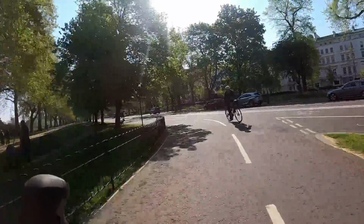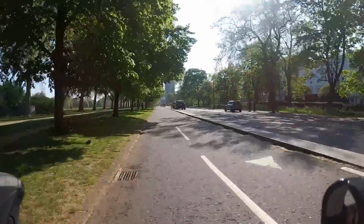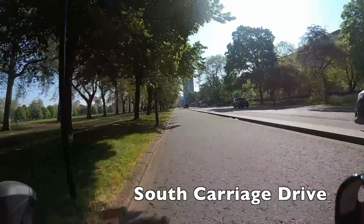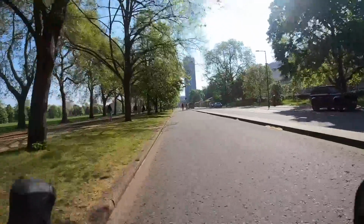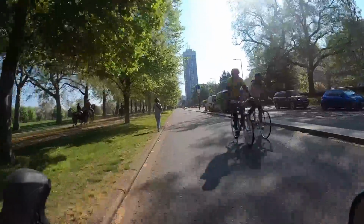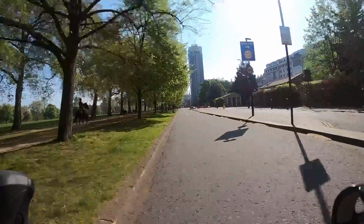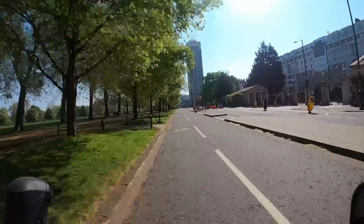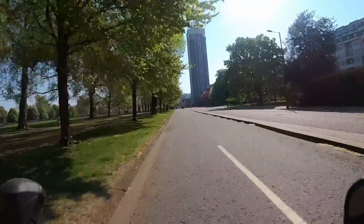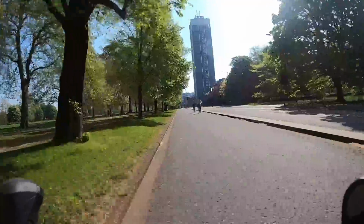After that, we rejoin the South Carriage Drive, which runs along the southern side of Hyde Park. This is also another big wide segregated cycle lane which goes in both directions, and it's very well used from people getting from West London into Westminster. You might also notice though that the road is closed outside of the segregated cycle lane and there isn't really any traffic on it at all.